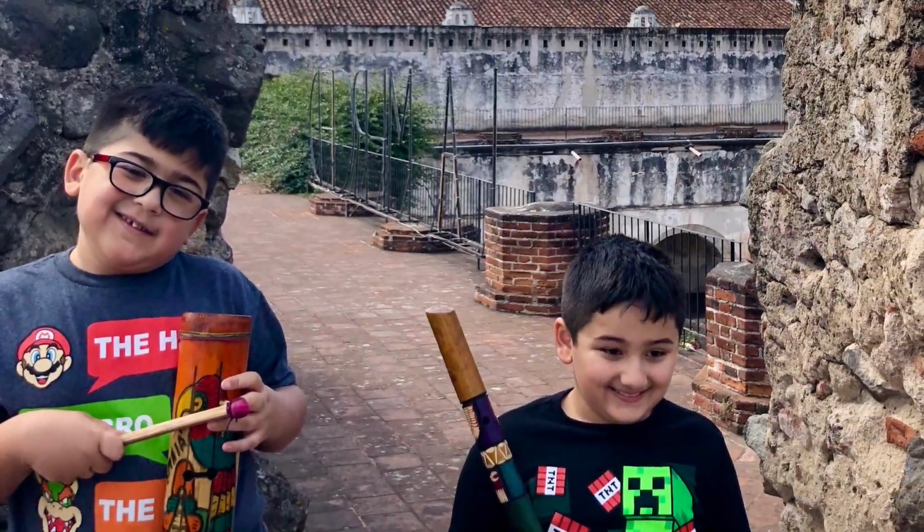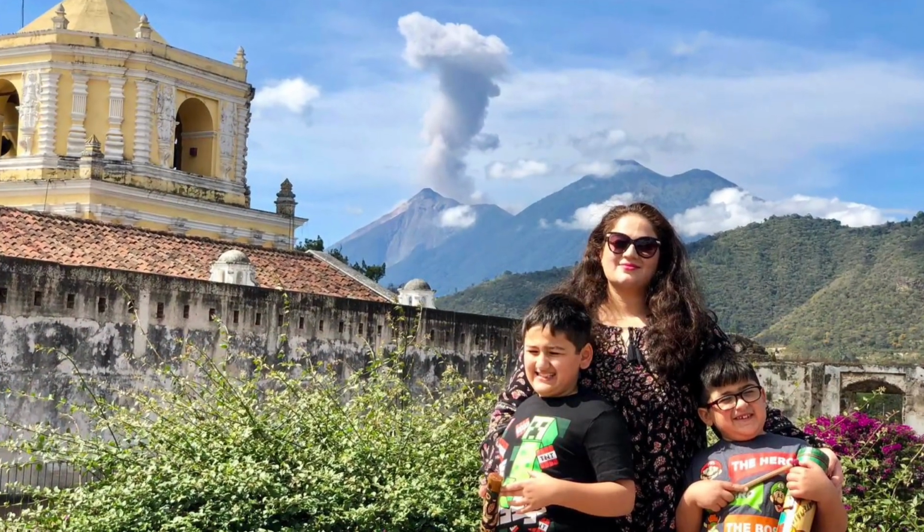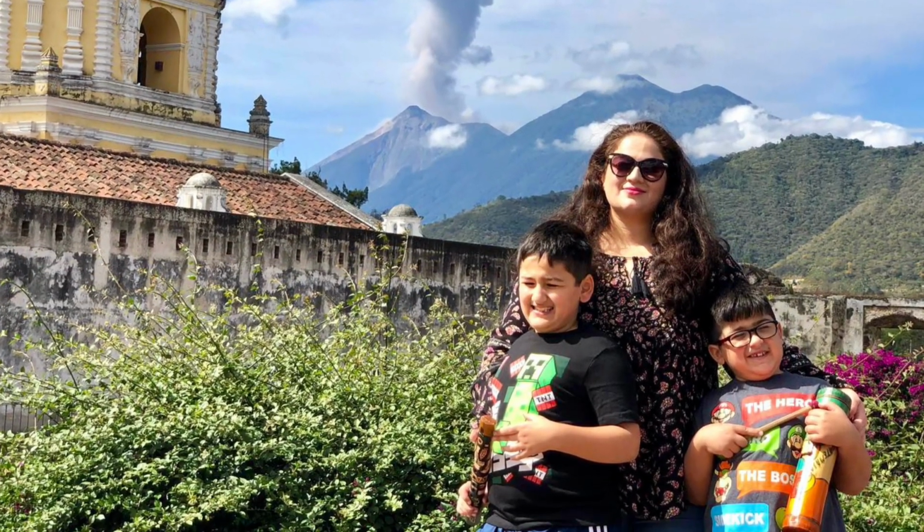The biggest highlight of not just that day, but of the entire trip, was the live volcanic eruption we witnessed.